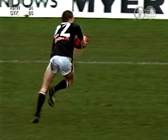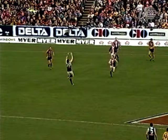Gee, they back themselves in, these young fellas. Look at that for class. Rob Harvey again. Another handball to Harvey. That's his sixth, and he's had 13 kicks.